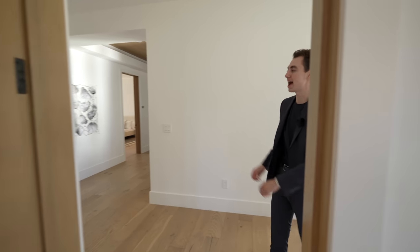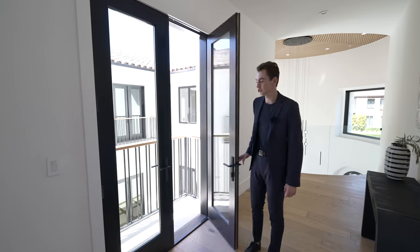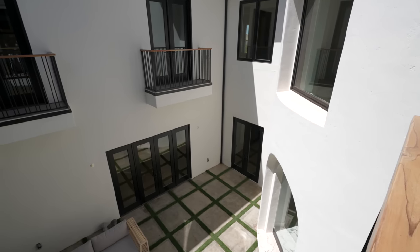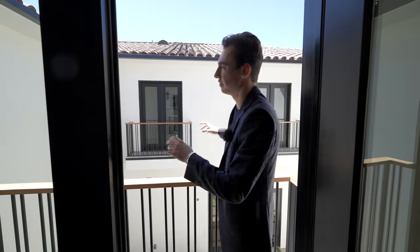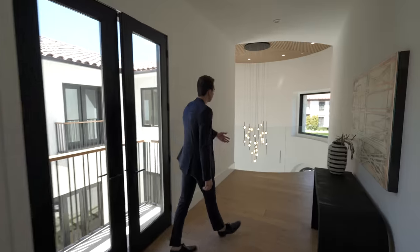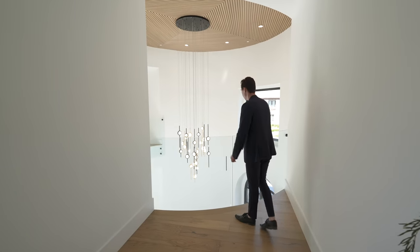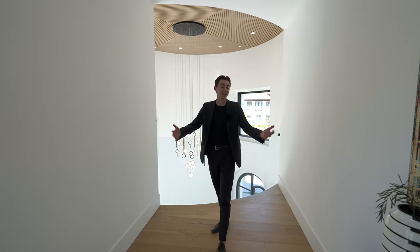And then we head back into the private hallway. Just wanted to show you this. You've got the French door access, which looks out to your beautiful courtyard, which we saw earlier. And what's really cool is that since you have this courtyard positioned in the middle of the property, this actually allows natural light to enter your hallway all day long here. Remarkable feature, just wanted to point that out. And then we have this full circle floor plan, which takes us back here with views of your front entry and the beautiful chandelier. That's it for the tour.